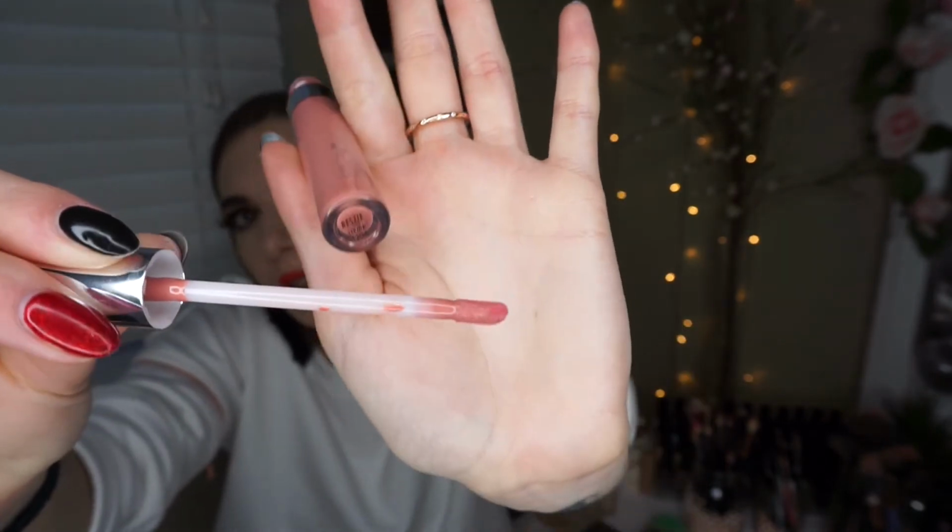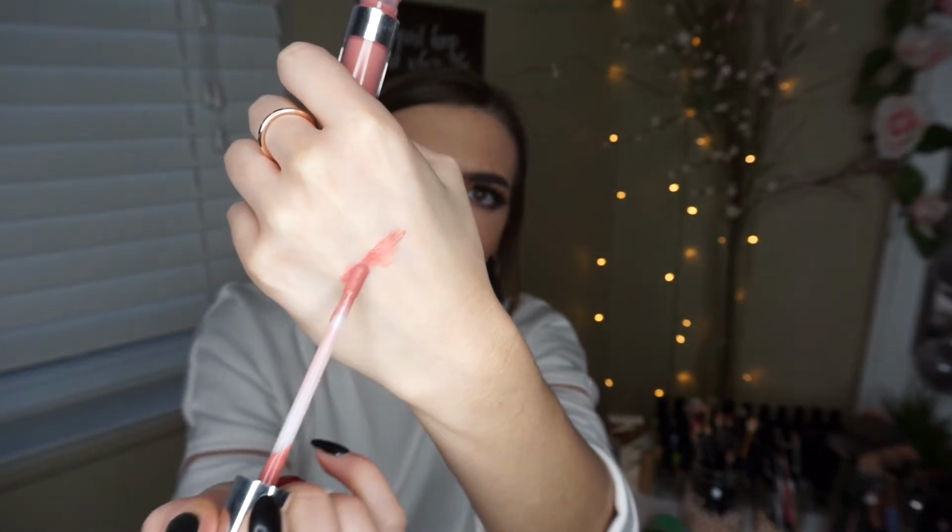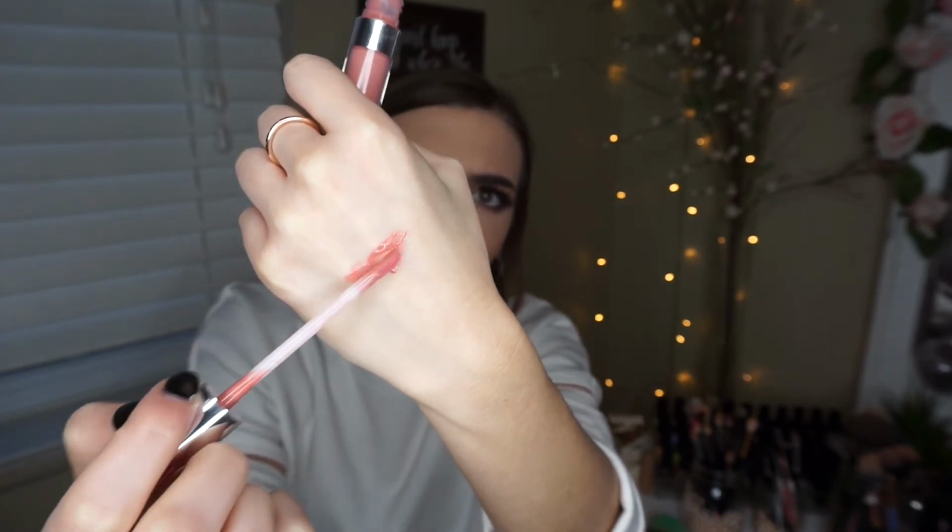Next, Colourpop has Ultra Glossy Lips. They are obviously lip glosses. I have the shade Bestie. These are their wands. Just standard wands, really easy to apply. This lip gloss is actually very pigmented. I really like it. I'll swatch it if I can. It's not a very good swatch. Horrible swatch, actually. But as you can tell, it's very pigmented. I'll put it up to the camera.